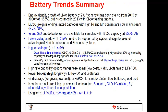Well, to summarize all of the trends that we have discussed today: the energy density growth of lithium-ion batteries continues according to the trend over the last 20 years, of about 160 milliampere hours per year. But in percentage terms that has decreased from the beginning. We can expect that the growth will continue now with silicon and silicon oxide batteries, and an 18650 cell is now available at 3.5 ampere hours.